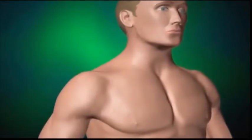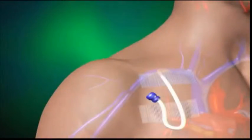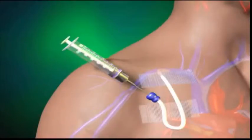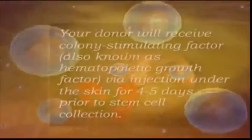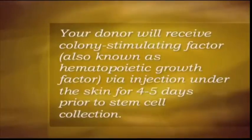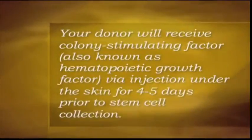Stem cells from your donor's blood can be harvested through a relatively simple, non-surgical procedure known as apheresis. This procedure is similar in many ways to blood collection. Under normal circumstances, stem cells make up only a small portion of the cells found in the blood. That is why before apheresis, stem cells from the bone marrow must be induced to leave the bone marrow and enter the bloodstream, a process called mobilization. Your donor will receive colony-stimulating factor, also known as hematopoietic growth factor, via injection under the skin for 4 to 5 days prior to stem cell collection.